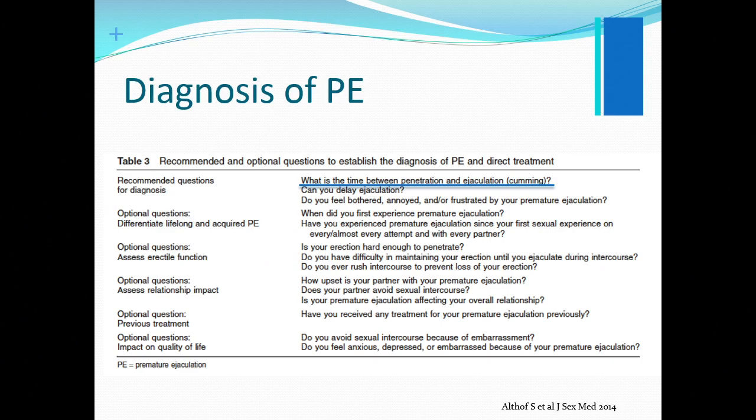What is the time between penetration and ejaculation? When did you first experience premature ejaculation? Is your erection hard enough to penetrate? Just to elucidate whether the patient is suffering from erectile dysfunction as well. And have you received any treatments for your premature ejaculation previously?